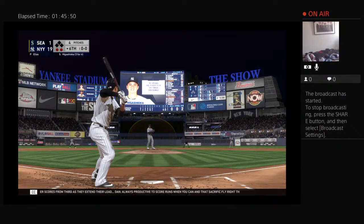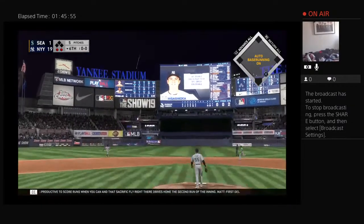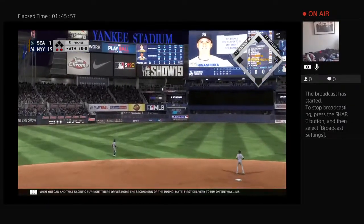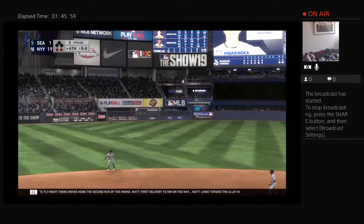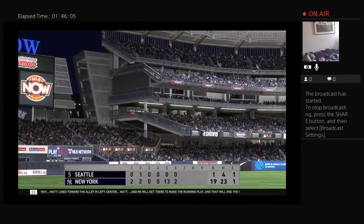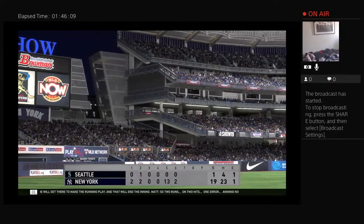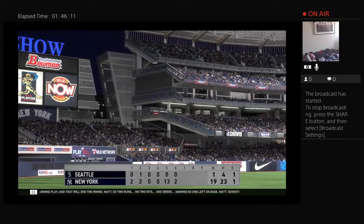First delivery to him on the way. Line toward the alley in left center. And he will get there to make the running play, and that will end the inning. So 2 runs on 2 hits, 1 error, and no one left on base. 7th inning coming up. The Yankees lead it 19-1.